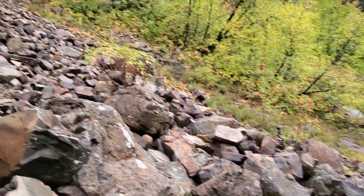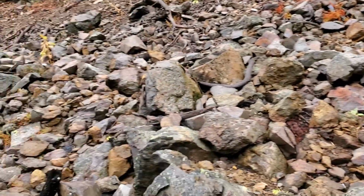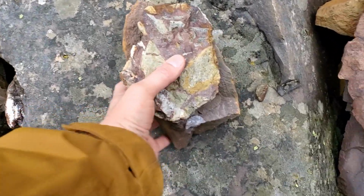Yeah, that's a cool area. And see, the more you get that way, the less people have been. So it's the cooler rule. That's right. If you can't bring a cooler, it's cooler.